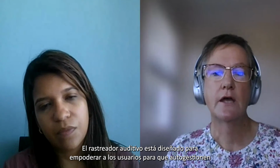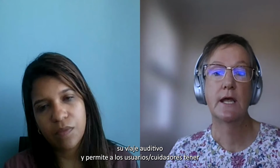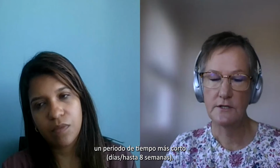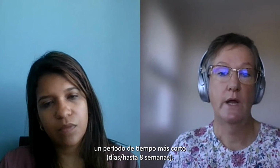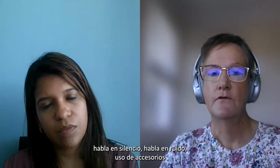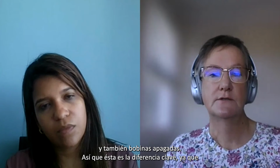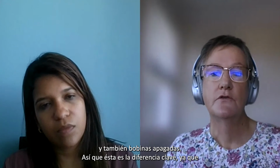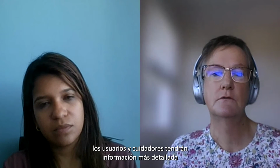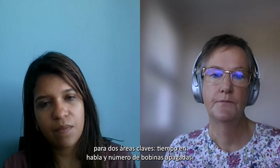Hearing Tracker is designed for empowering recipients to self-manage their hearing journey and allows recipients and carers to have visibility on their averages instantly over a shorter period of time, that is a day and up to 8 weeks. So it provides collated metrics, so it's not separated out for speech in quiet, speech in noise, accessory usage, and then there's coil offs as well. So this is the key difference, as the recipients and carers will have more granular information for those 2 key areas of time in speech and number of coil offs.